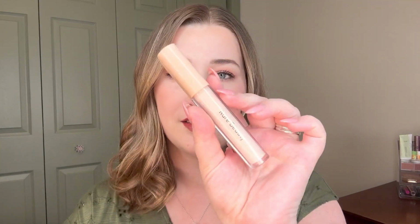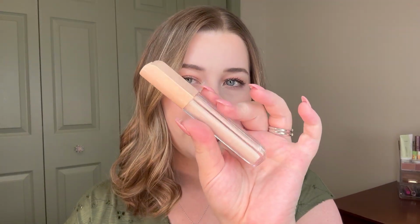The one that really made me want to film this video, I'm kind of bummed about, but it's this eye brightener from Rare Beauty. I went back and forth about purchasing this and I wanted it so badly, so I finally picked it up. I feel like this is such a hyped product right now. I just don't like it. I love the packaging of it. I really like how simple it is and how it has a flat side so it doesn't roll off of my vanity, but I don't understand what is so great about this.